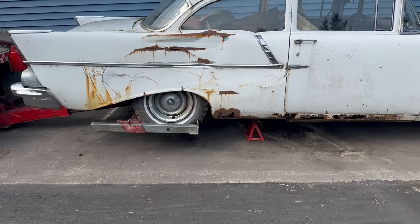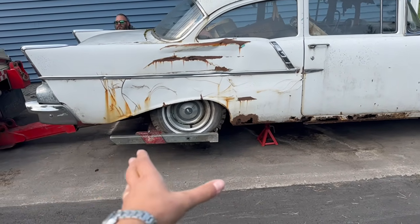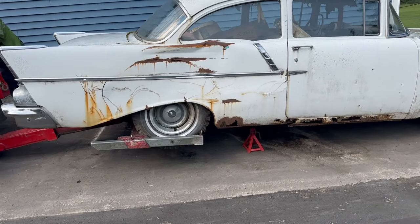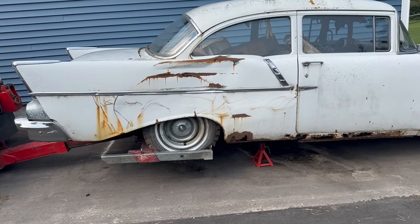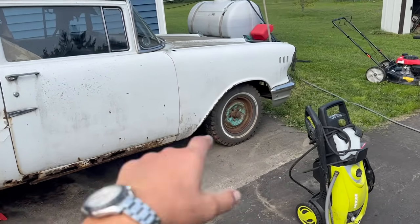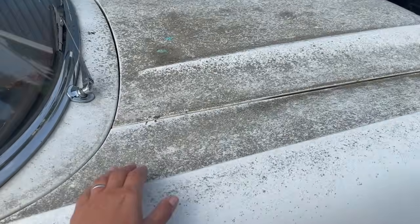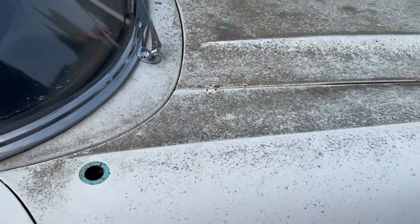One problem we're having right now is that since the back tire on the other side's flat, he can't get his bar out. So we're putting jack stands underneath, which is okay, because I'll probably take these wheels off and deal with that fairly soon so I can make it roll. Also got my pressure washer ready, because one of the first things I'm gonna do is start blasting some of this moss and lichen and stuff off. It feels like sandpaper right now.